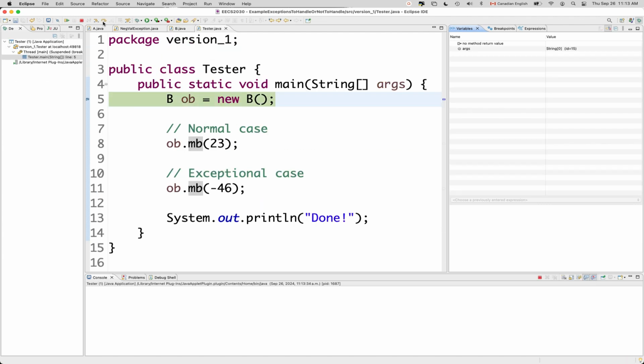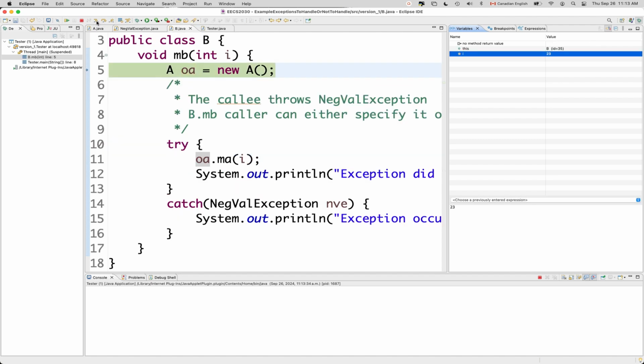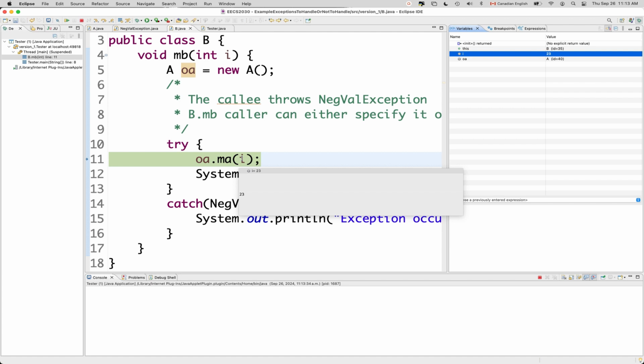Okay. Let's now go to this case here, ob.mb. Step into. Now we are in the Callee. And then we are now in OA.MA. And currently the I value over here is actually 23. Okay? That's a normal case. Let's do step into once more.